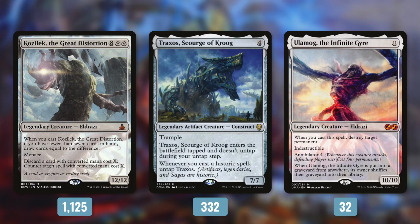There's quite a huge gap between that and number 2 with Traxos at 332. And the only colorless commander that is not legit is the very sad Ulamog the Infinite Gyre with 32. Ulamog, you are a failure compared to your other colorless compatriots, and you should be ashamed of yourself. But now it's time for us to move on to number 8.